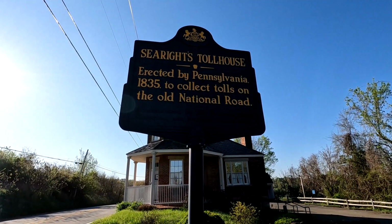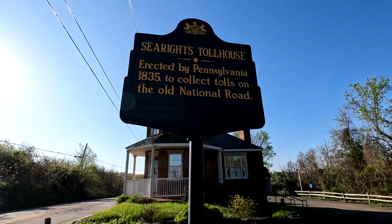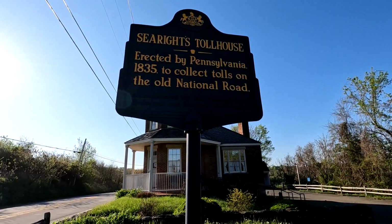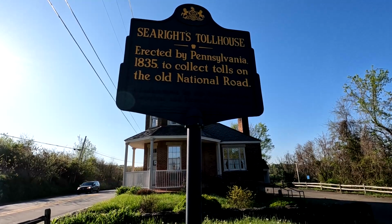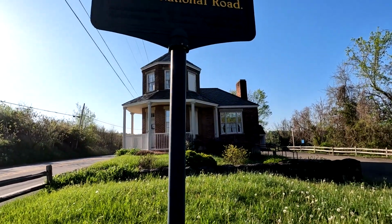I hope you can see this. This is the start of our trip on old Route 40. It's a toll road. Runs through Pennsylvania here. Established in 1835.